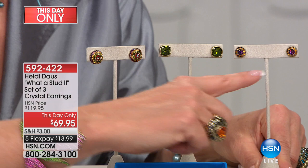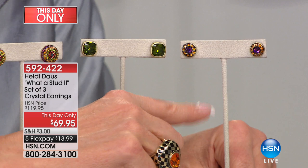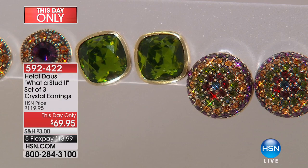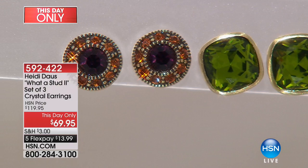I can't believe it. Can you come in really closely to show the girls, look what you are getting in each box. I can't even stand this. I know, it's so good. $69. This is a crazy day here. I know. Look at this lovely little button. Look at the multi, how pretty that is. The cushion cut in the olivine, which is stunning. Beautiful. And then, of course, that wonderful little amethyst that has a halo of topaz. That's the multi.